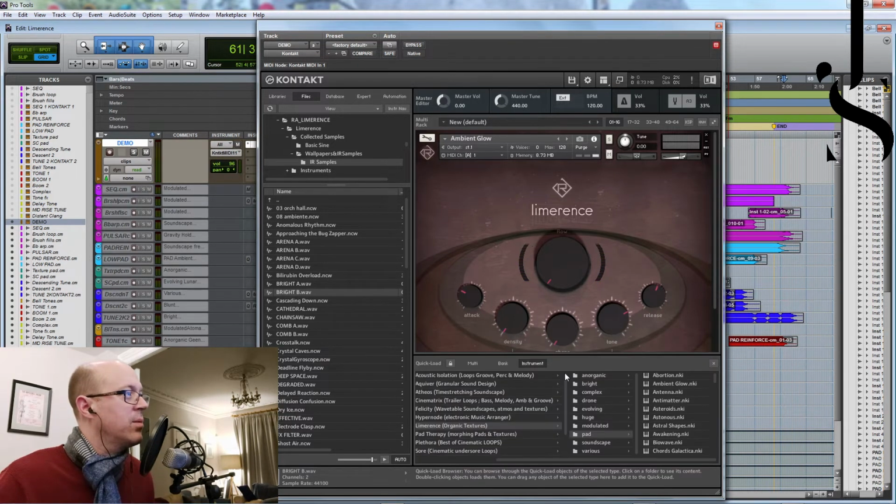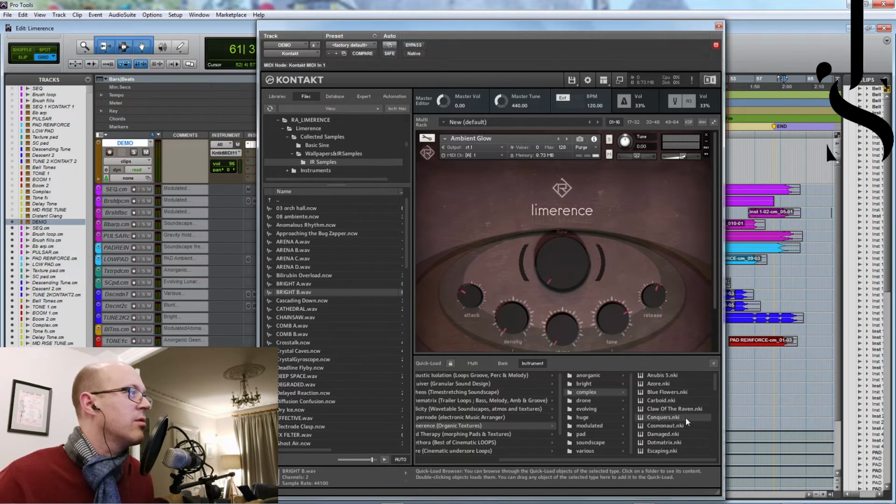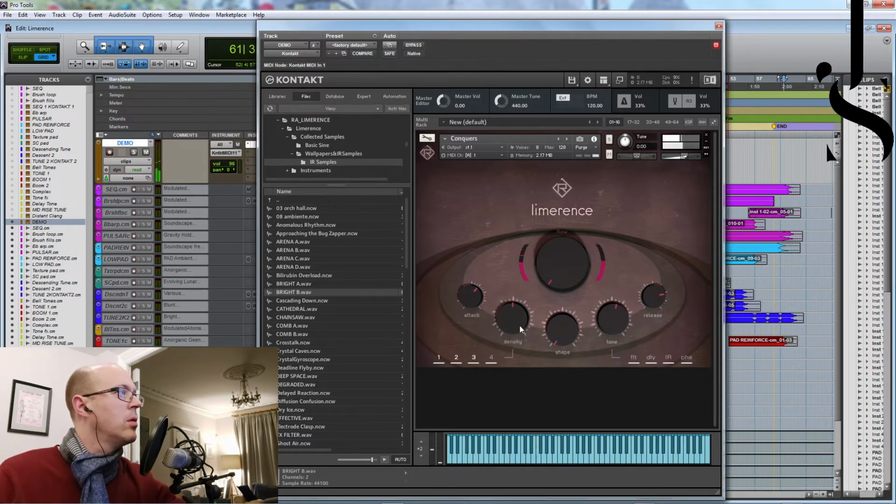To explain this density knob, I've got to find something a little more interesting. Let's try Conquers from Complex. Yes, this will probably be good. This is basically how many layers are playing at any one time. You can turn them on and off by these little bars here. For the purposes of demonstration, let's turn them all on. This is layer 1. Turn it up and you get layer 2. Turn it up and you get layer 3. Turn it up, you get layer 4. If you want to solo just 4, turn off 3, 2, 1.